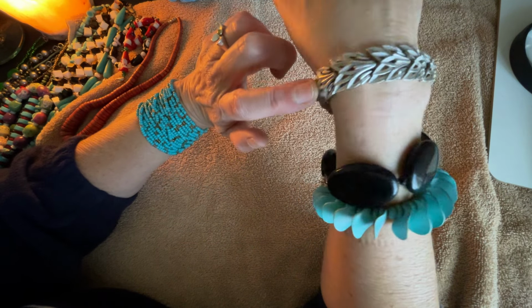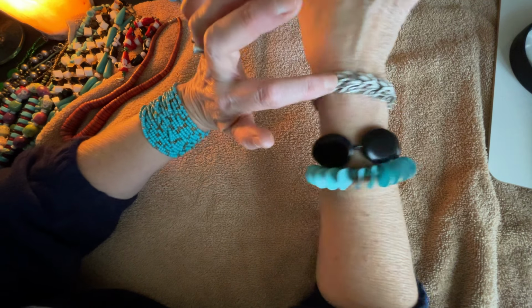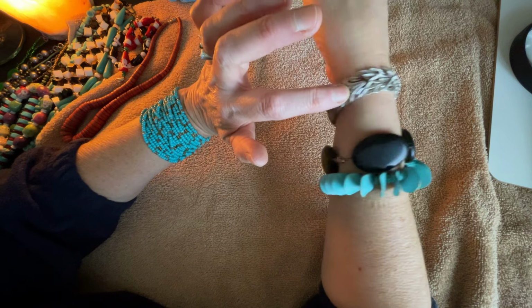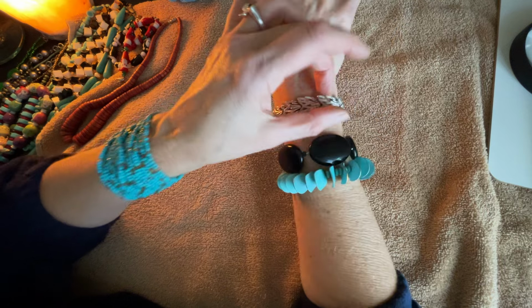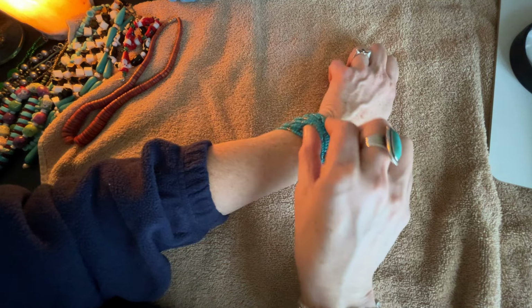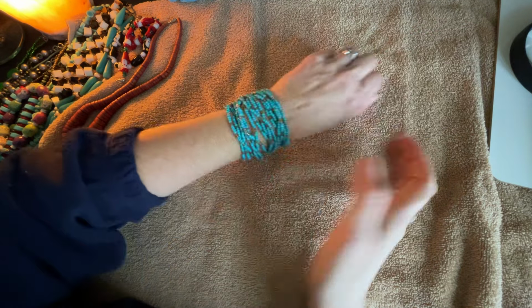This one I might really like. It looks like leaves, but it also reminds me of, this is gonna sound weird, a Pokemon who has a tail that kind of looks like that, and it makes me think of that. And then we have all these that are just, I think, cheap little things, but they're kind of fun. And I feel like I might wear them.